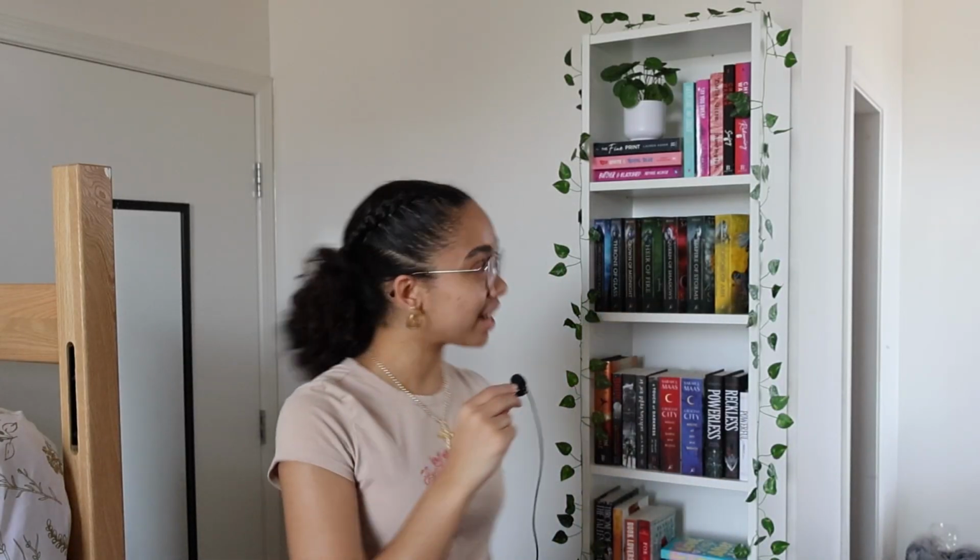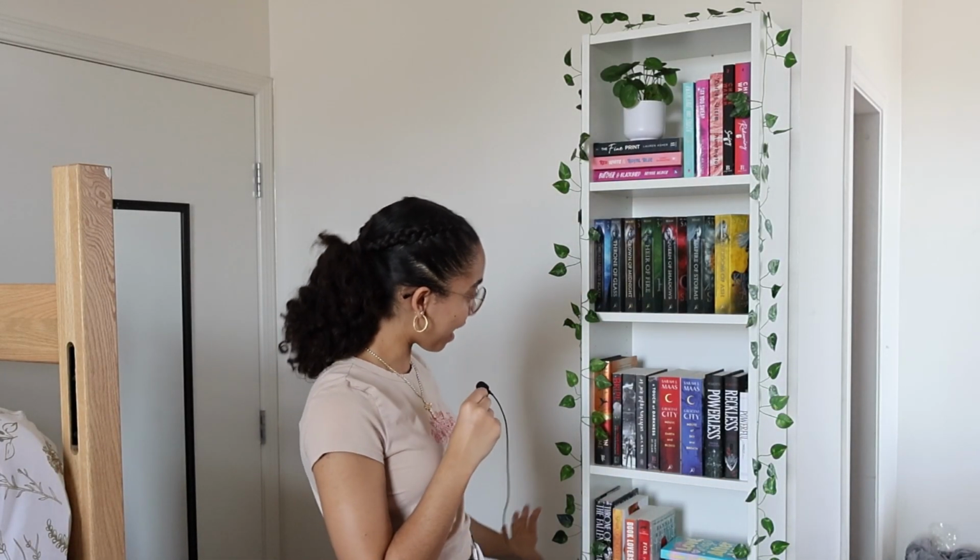So that is it. That is the end of my bookshelf organization video. I love how this turned out, and I can't wait to fill it with more books throughout the rest of the year. And I also like how my dorm room looks. I'm gonna add more vines to everything, but after that I think it's gonna look really good. So look out for more reading vlogs in this room in the future.